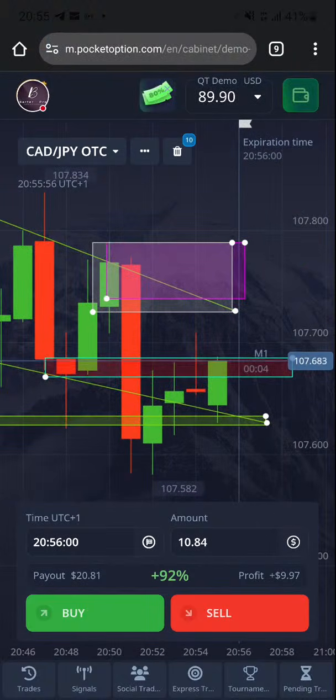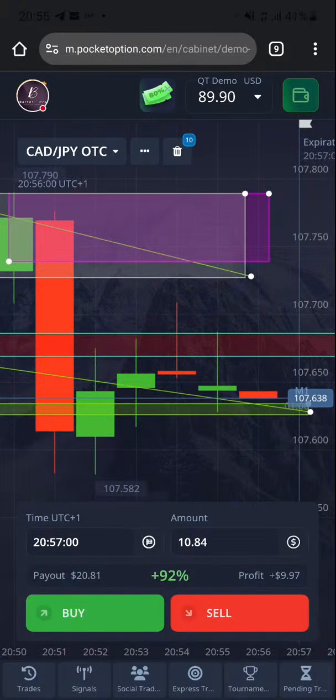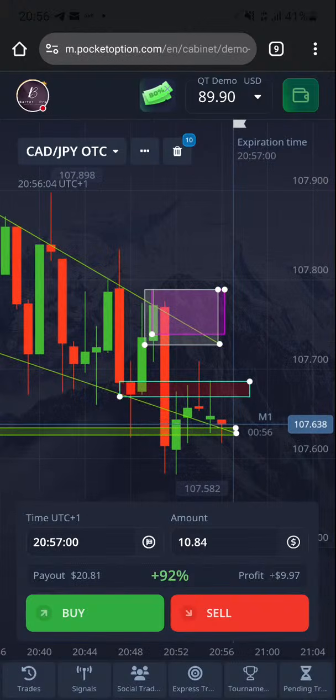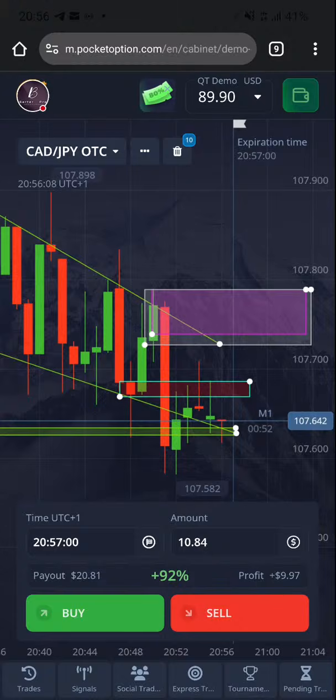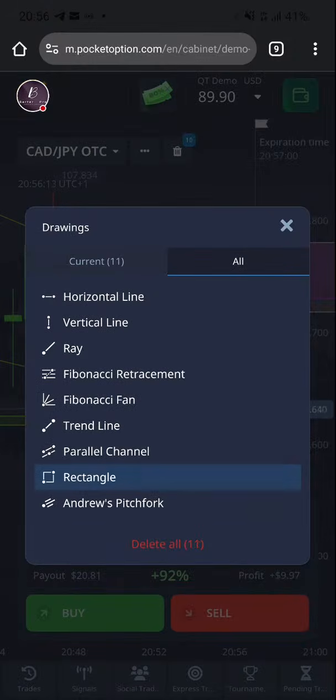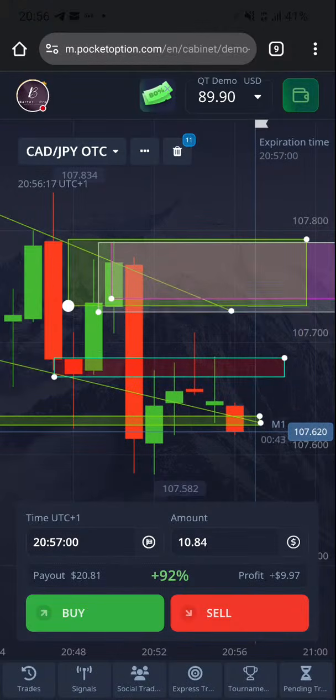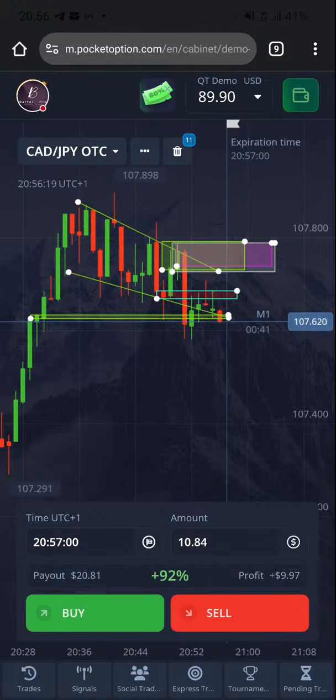Okay. I'm waiting for this. I don't think this trade will happen anytime soon, but I'll keep it like this. Yes, let me mark the supply area too, so that you guys can see that it's also a supply. This is a supply area. So it's a supply area.